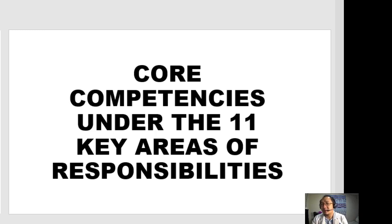And if you happen to browse the internet or other references, especially from other countries, you may encounter that every country has different presentations of competencies, of key areas of responsibilities. Other countries have a lesser number. If we have 11, other countries like Hong Kong, I think, have 5, others have 7. So it boils down to one thing, that the nurse, for that matter, should be competent. Okay? So I'll be focusing my video lecture series on the Philippine setting, on CMO number 14 series of 2009.